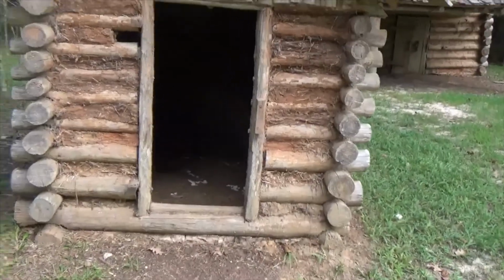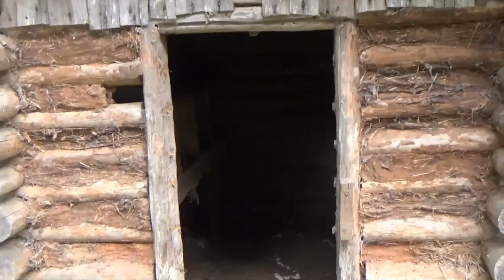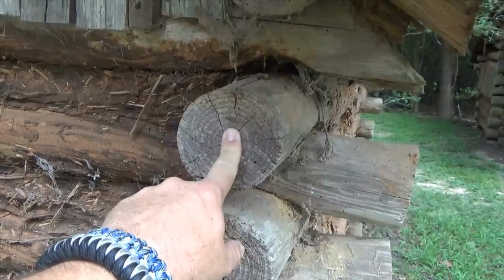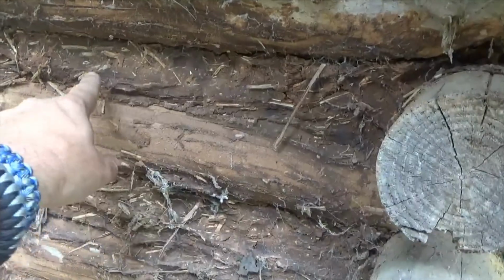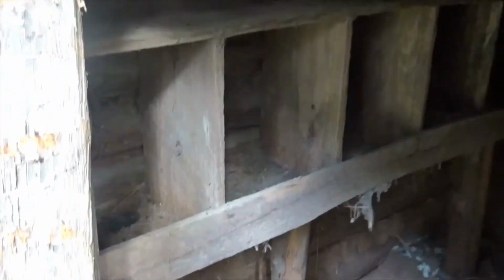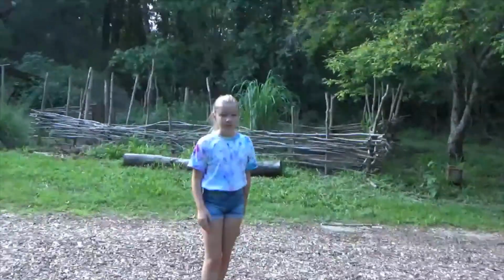This is how they would make an old chicken coop. What's interesting is they'd use the timber, and you can see they'd use these round logs, and then they stuff mud with straw in between to insulate it. You can see little chicken boxes in here. So this is an old chicken coop, and they keep their chickens in here and get their eggs every day. Pretty cool, huh?